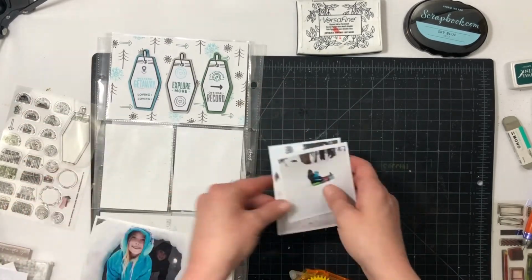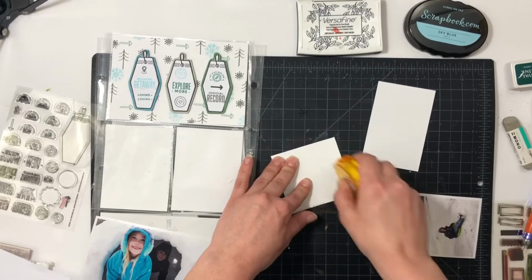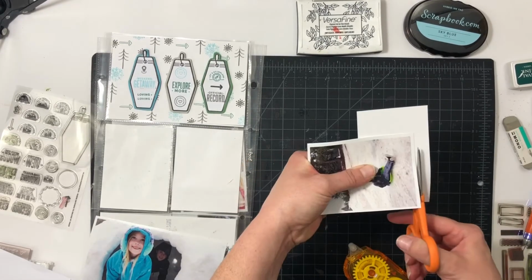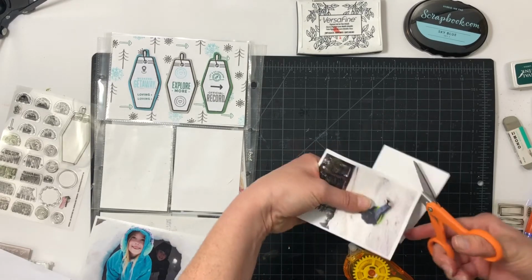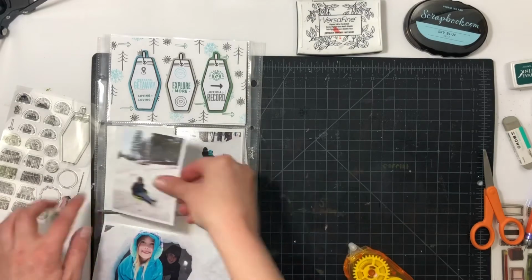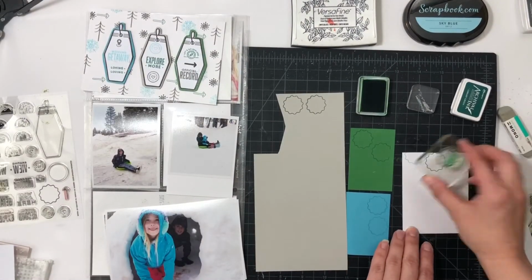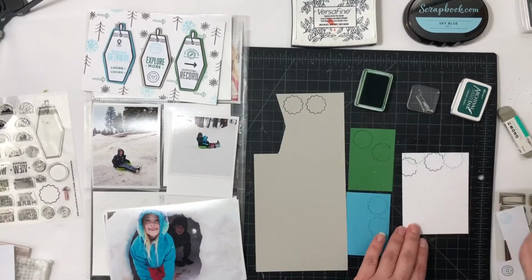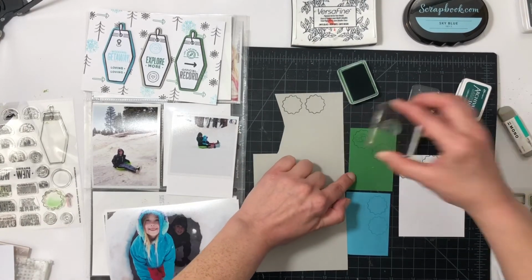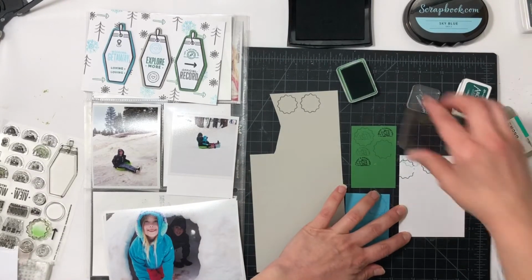For this one right here, it's me and my daughter sledding, and I just wanted to make a little note about how she was really brave. So I just added a little piece of cardstock, and then I will add a stamped phrase to it later on. Another piece of the editing that I took out was all these circle designs. I thought I was going to incorporate those somehow, some way, but I decided not to.